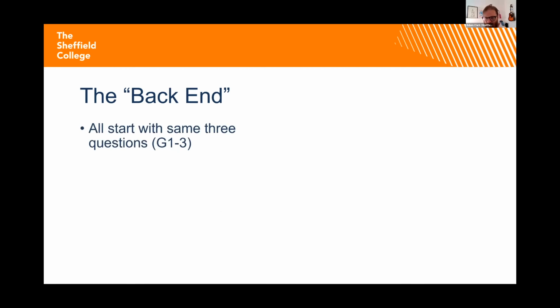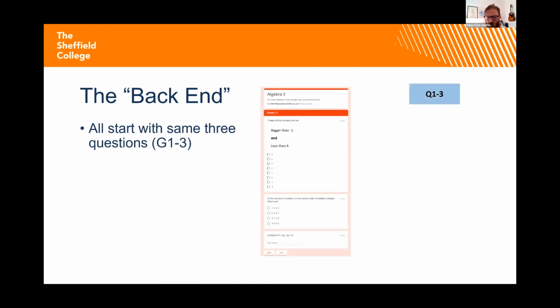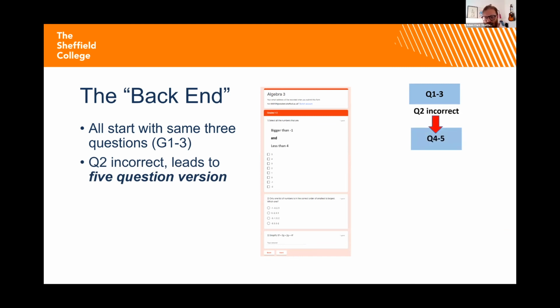Everybody started on the same Google form, and everybody saw the same 3 questions to begin with. What happened then is that if they got question 2 wrong, it turned into a 5-question quiz. The way that happened was, if you got question 2 correct, it went on to another section with questions 4 and 5. Regardless of what happened at that stage, it went to submit. So they answered 5 questions, submitted, and got a mark.